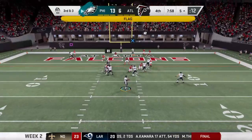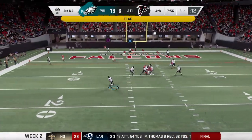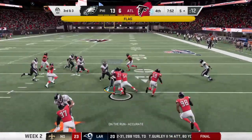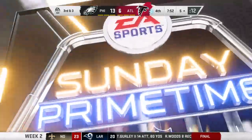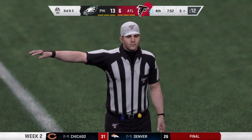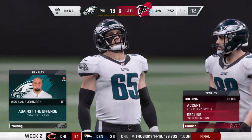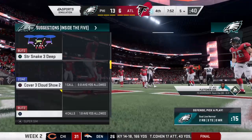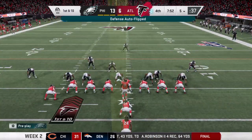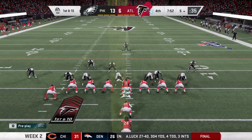Wentz off the fake handoff to Howard, being chased out left. And look at this, they get the turnover they needed. It's intercepted. It's Desmond Trufant. And a big turnover there as his guys will get the football back. Of course, they had the option, and they choose to not take the penalty. They like the results of the play that they just ran, and they elect to let them stand.